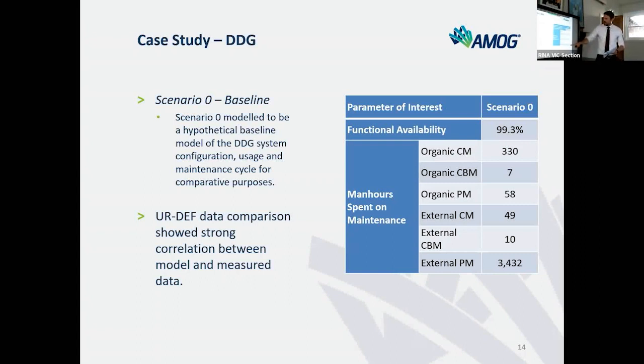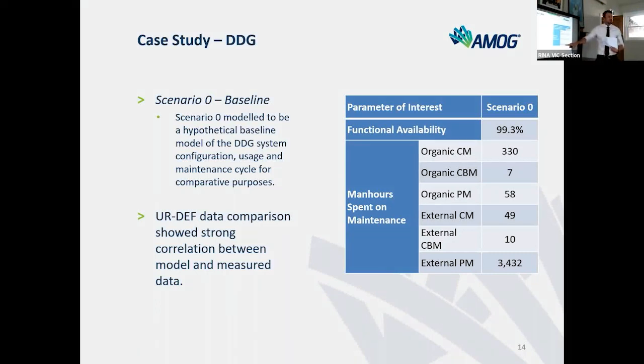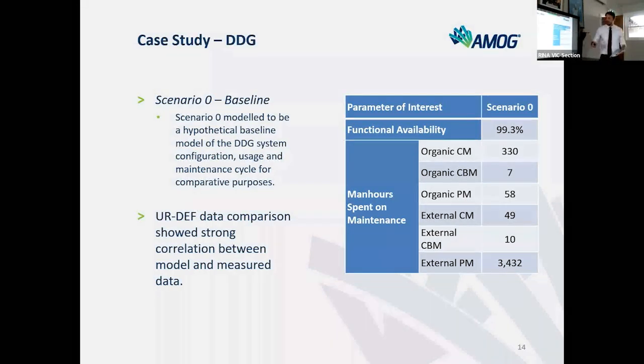So you can see here straight away, the thing that jumps out to me is there's lots of hours for external contractors to do preventative maintenance. That's when it goes in for a big long upkeep for a number of months. And then there's also quite a bit of corrective maintenance going on. So naval personnel are running around the ship fixing things for this particular system annually. These are annual numbers in hours. I should have written that somewhere, sorry. Yeah, the naval personnel are running around fixing things that go wrong. They're not doing a lot of condition-based maintenance and they're doing a bit of planned maintenance.